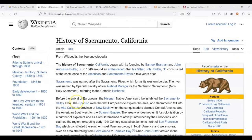Before the arrival of Europeans, the Nisenan Native American tribe inhabited the Sacramento Valley area. So were those buildings there when they were there? That's my question. The Spanish were the first Europeans to explore the area, and Sacramento fell into the Alta California province of New Spain when the conquistadors claimed Central America and the American Southwest for the Spanish Empire. The area was deemed unfit for colonization by a number of explorers, and as a result remained relatively untouched by the Europeans who claimed the region, excepting early 19th century coastal settlements north of San Francisco Bay.